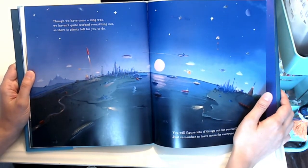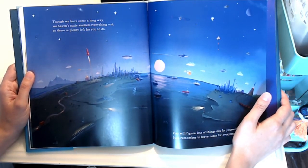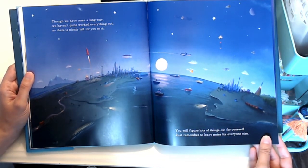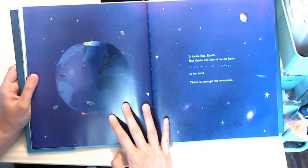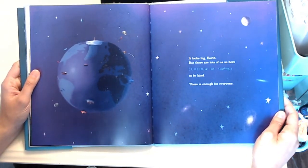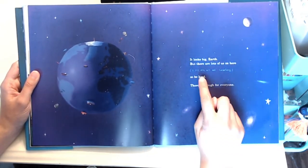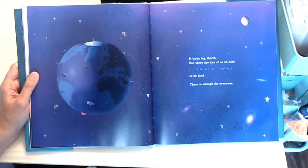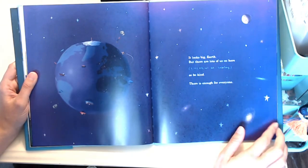Though we have come a long way, we haven't quite worked everything out. So there is plenty left for you to do. You'll figure lots of things out for yourself. Just remember to leave notes for everyone else. It looks big, Earth, but there are lots of us on here. So be kind. It says that there are 7,327,450,667 people and counting. There's enough for everyone.